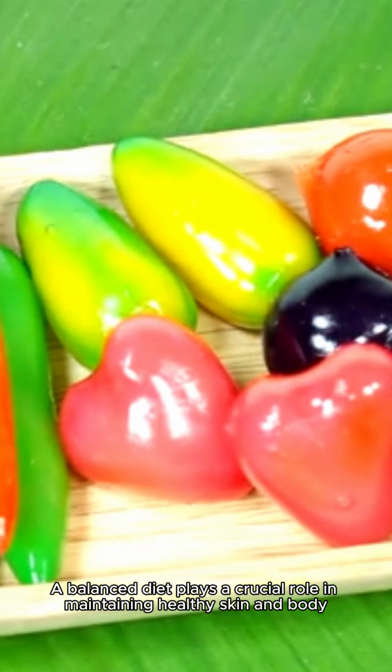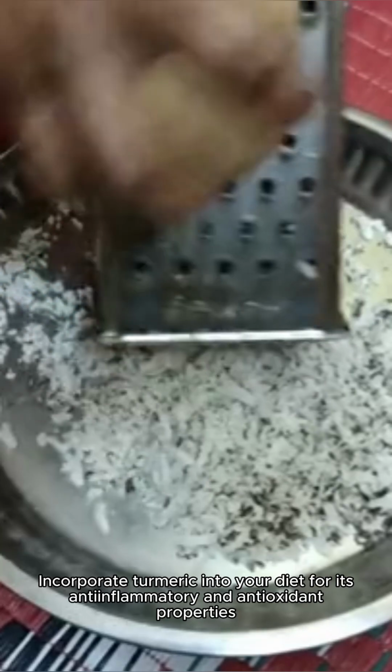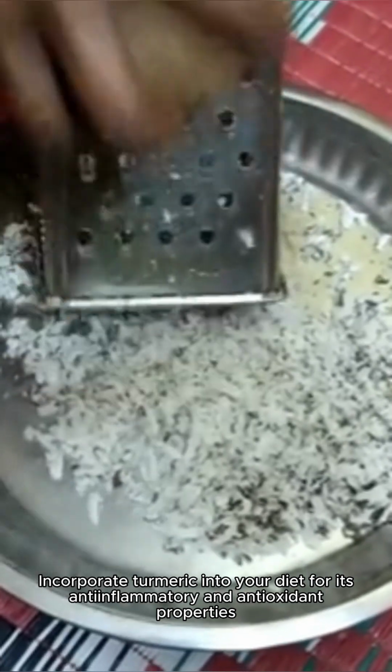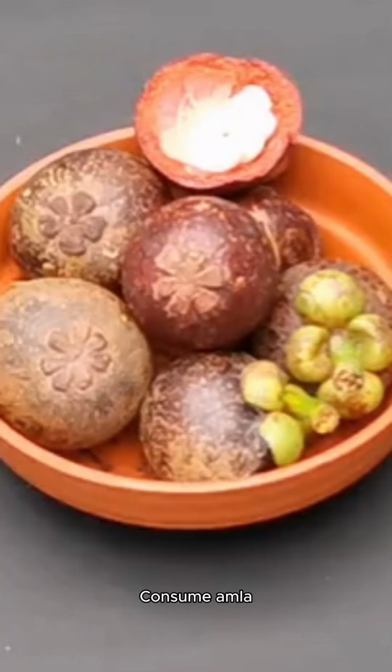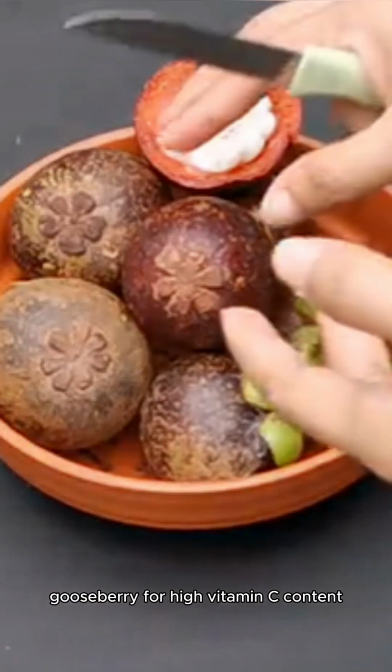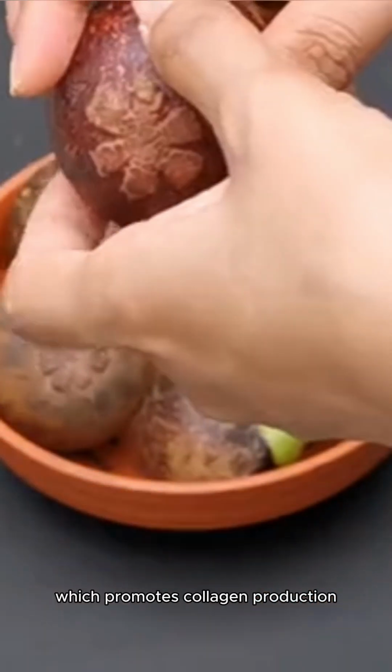A balanced diet plays a crucial role in maintaining healthy skin and body. Incorporate turmeric into your diet for its anti-inflammatory and antioxidant properties. Consume amla, gooseberry, for high vitamin C content, which promotes collagen production. Include plenty of fresh fruits, vegetables, and whole grains in your diet for overall health and vitality.